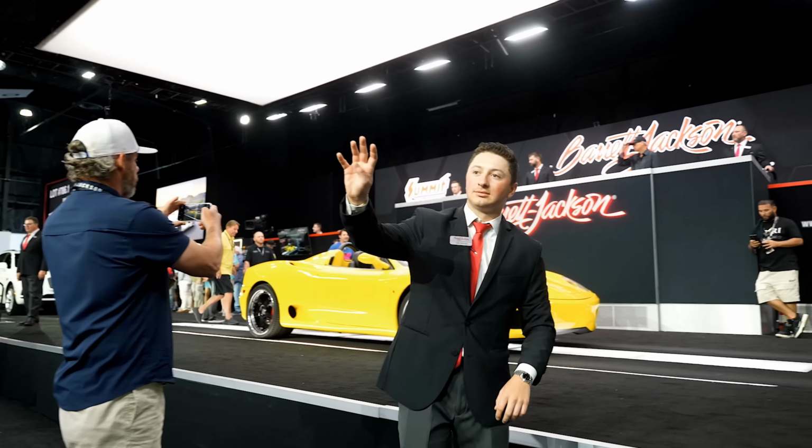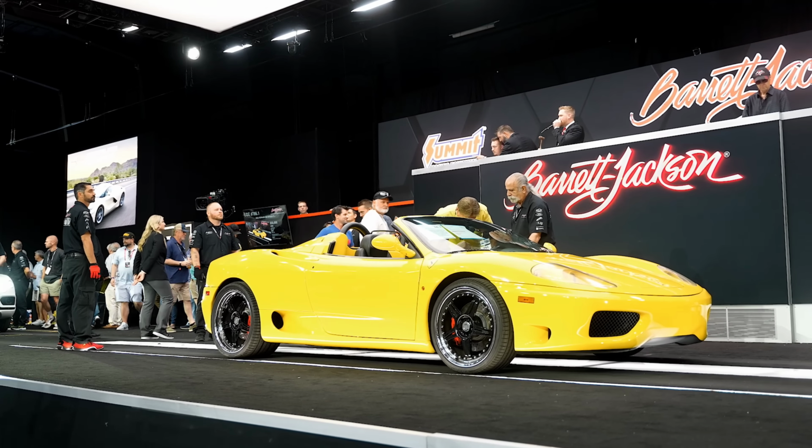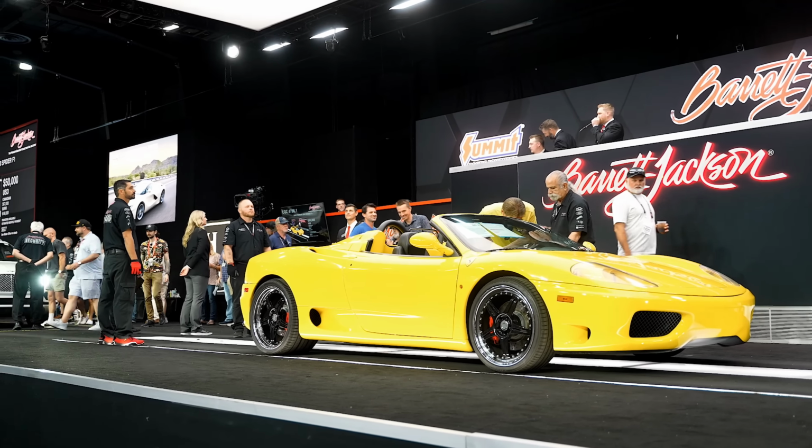Can you guess before it sells? I'm not allowed to guess. I get in trouble. Smart, smart. Does that have an exhaust? It is, yeah. I love that. Oh, God.